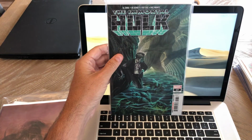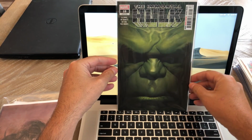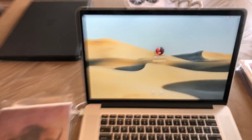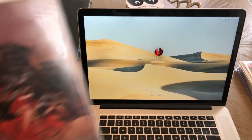Immortal Hulk #17, another Alex Ross cover, and #18. I really like 18. It's a beautiful cover. Very nice. And Immortal Hulk has been awesome. If you've not been reading that, I don't know why you're buying comic books. It's one of the best titles Marvel makes.